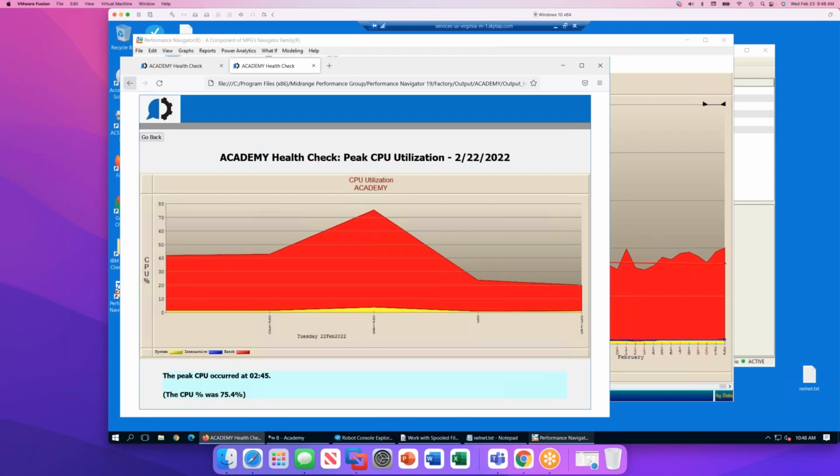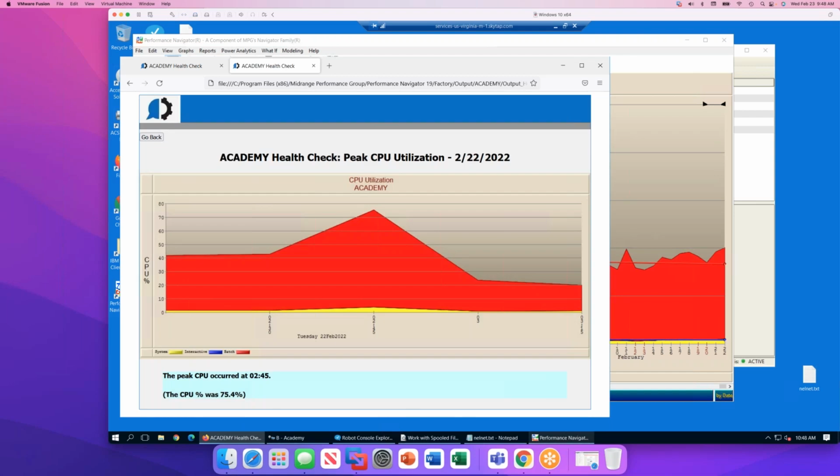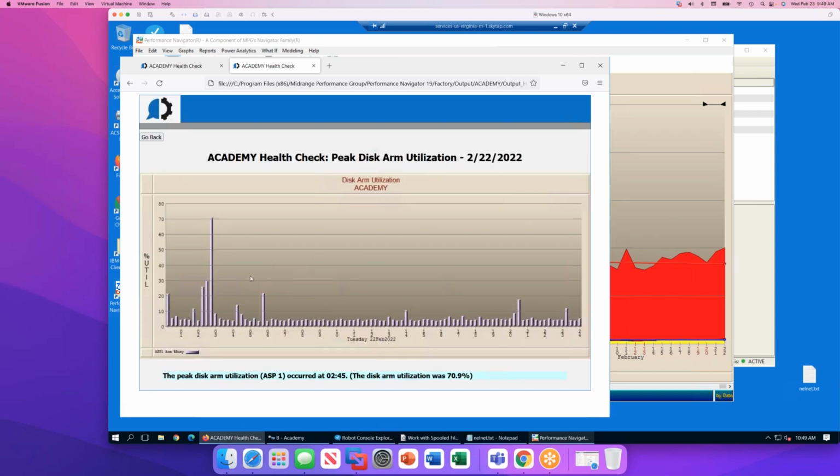So that's the next logical question. At one point yesterday, I hit 75.4% busy, and when was that? That was 2:45 in the morning. So maybe that's a bad thing, maybe that's an okay thing, because maybe that's when we're doing backups and so forth, right? This is my disk. At one point, my disk arm busy was exceeding best practice guidelines, and if I want to know when, well, guess what? It's 2:45, and it's probably when we're doing a backup, right?